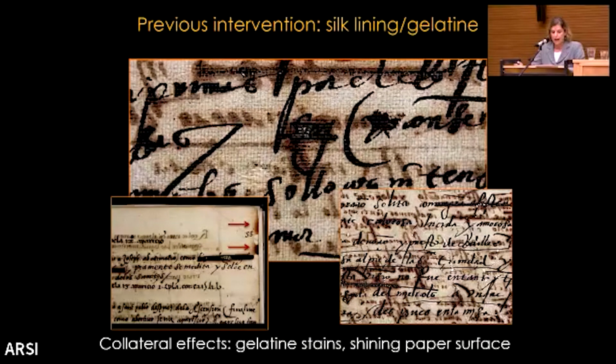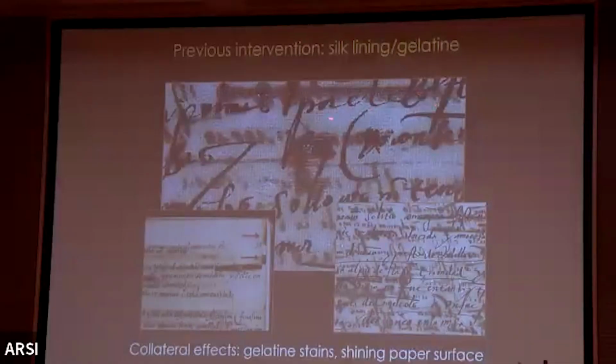All the leaves were lined on both sides with silk in order to prevent the risk of paper fragmentation. And you can have an idea of the texture of the silk. In this picture, you can see all the little squares. It is the silk leaf. And also of the collateral effects of this operation. For example, many stains of the adhesive used at that time, it was gelatin, that is an animal adhesive, and the shining of the paper surface treated with gelatin.